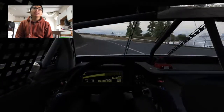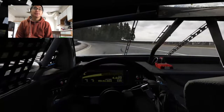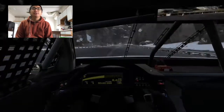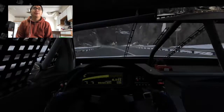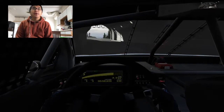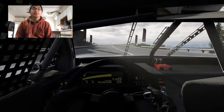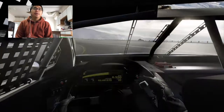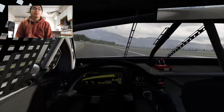Granted, I haven't played a dedicated NASCAR game since Thunder 2004, because that was my first ever exposure to NASCAR. I won't say this is up there. I'd say this is quite up there. Especially when you add the fact that you can pit a lot of these stock cars against other world-renowned racers, like a GT3 car or whatever.